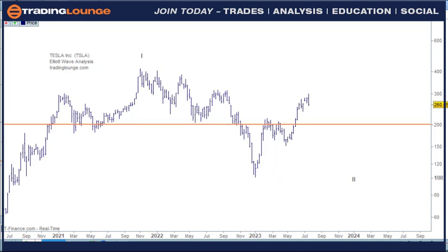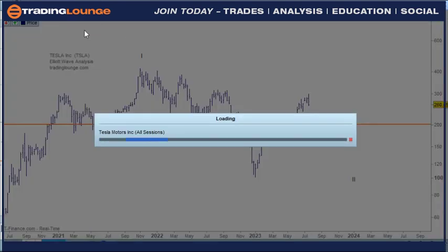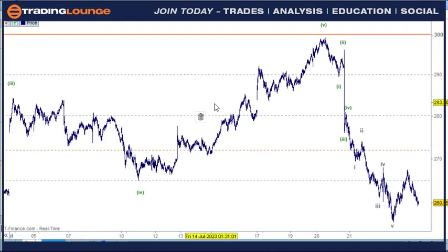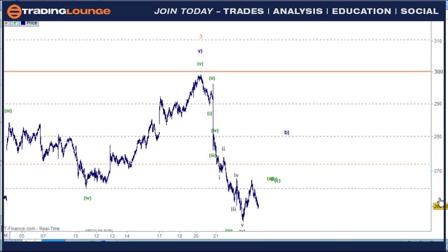So, okay, I've just burned up a bit of time. Let's go to 100 ticks and bring in some data here. Let's just get in some more. So we can see that strong sell-off, which we talked about last time we spoke.